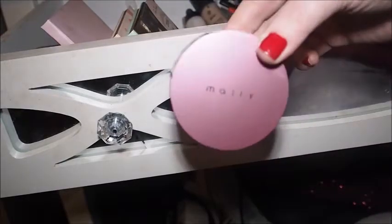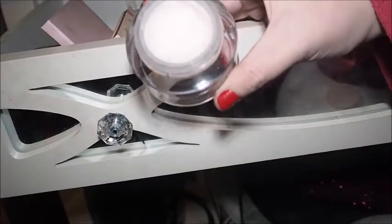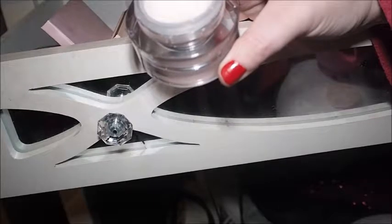I've just introduced this because I've run out of my other primer, and it's the Mally Perfect Prep Poreless Primer, and I've got a ton of this left. It's going to last me months, probably till the end of the year, so I do only put it on my T-zone area where I've got quite big pores, and then I use this for the rest of my face.